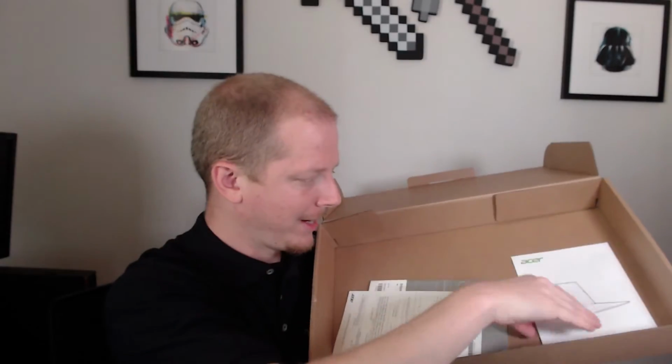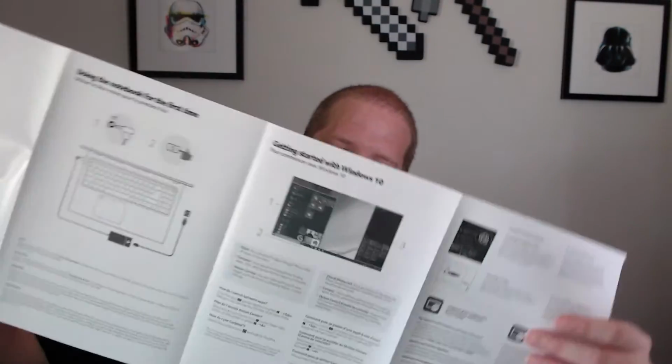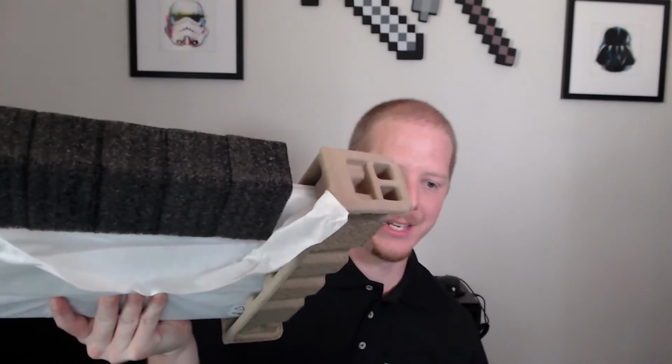And then also in the box, just a couple of quick getting started guides. It gives you the overview of all that, and that's pretty much it. Just some other information pieces in there. The setup guide's pretty simple. Obviously, plug it in, turn it on. That's basically what you're going to get in there. Remove our little edges from the laptop. Foam protector. Nice little cloth cover here. Guess you could keep that if you really wanted to keep it clean.